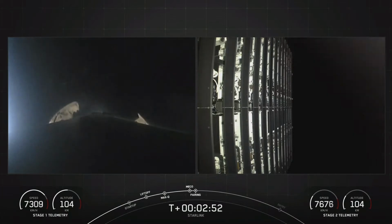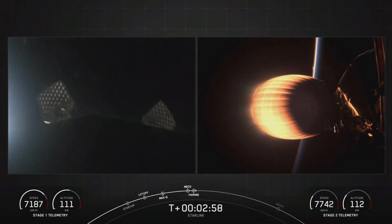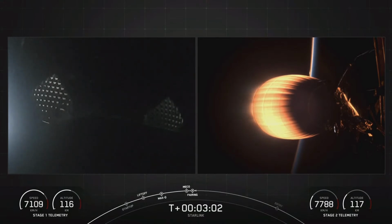Fairing separation. And there's that fairing separation. We'll be attempting to recover both fairing halves using our recovery vessel Go Beyond. Both of the fairing halves that supported today's mission are flight-proven and are both flying for their sixth time tonight.